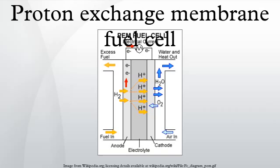PEMFCs operate on a similar principle to their younger sister technology, PEM electrolysis. They are a leading candidate to replace the aging alkaline fuel cell technology, which was used in the Space Shuttle.